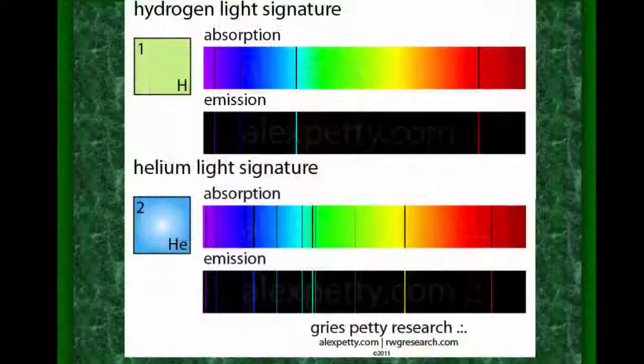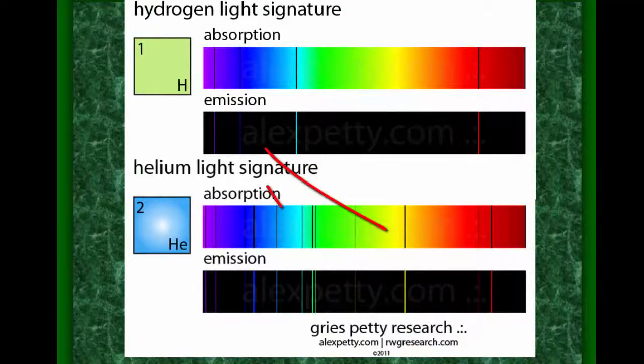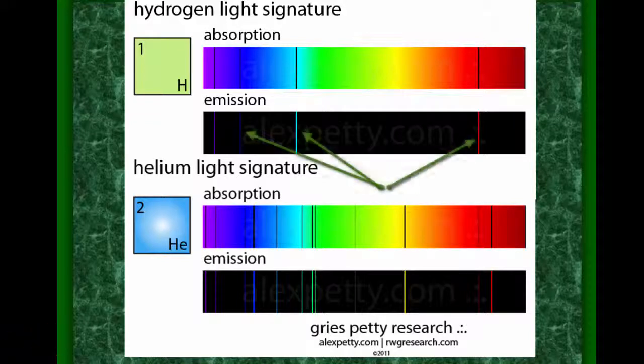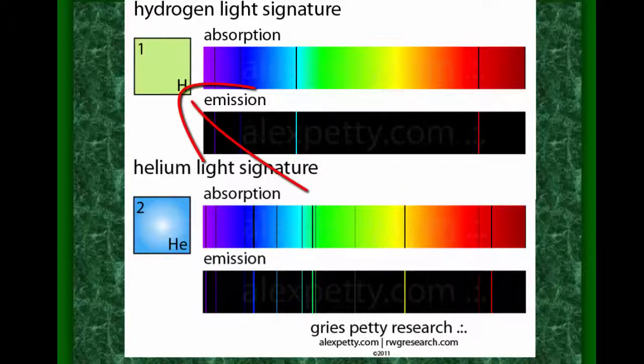And so, if you're looking at hydrogen, you have an emission spectrum which only gives off those wavelengths. If you're looking at the hydrogen, there's one big one in the red, there's one in the blue, a couple in the purple end of it. If you put them all together, you get the color green that you're seeing here for hydrogen.